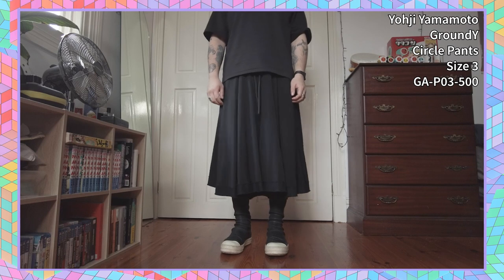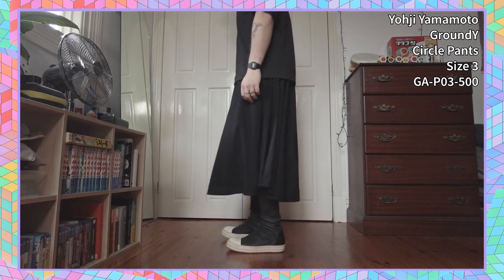Okay, so then the final pair of bottoms, we have these gorgeous Yohji Yamamoto GroundY circle pants. Now these are one of the most interesting pairs of pants that I own. They're made of a triacetate blend, which is something I see in much higher end Yohji products. So I was very curious to see how it feels. And in hand, they are so light. Basically ideal for warmer months. The fabric just lets a lot of air through.